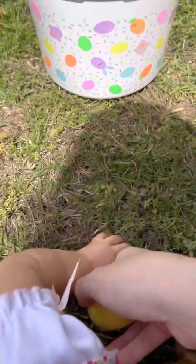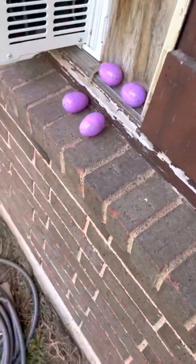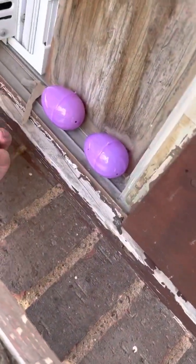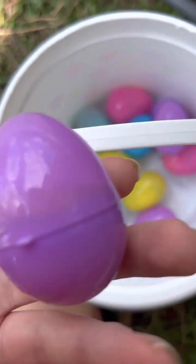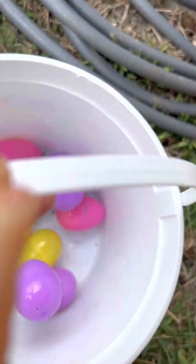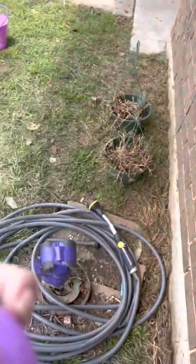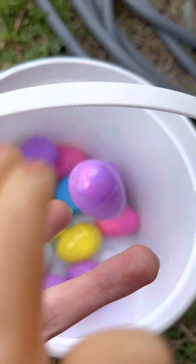Are you trying to get that egg? Oh, there you go. Look at those eggs over there. Come here. Get those eggs. Look. Look over. There you go. You have to let go of the eggs. That's the whole point of hunting them. It's not to grab them and hold on to them, it's to grab them and put them in the basket. There you go.